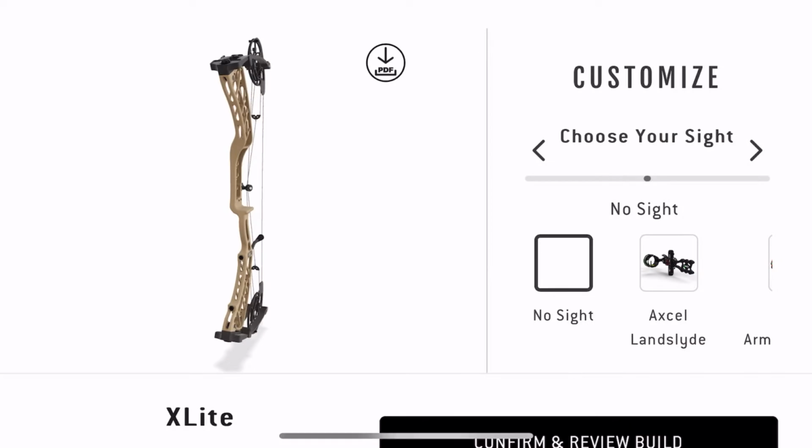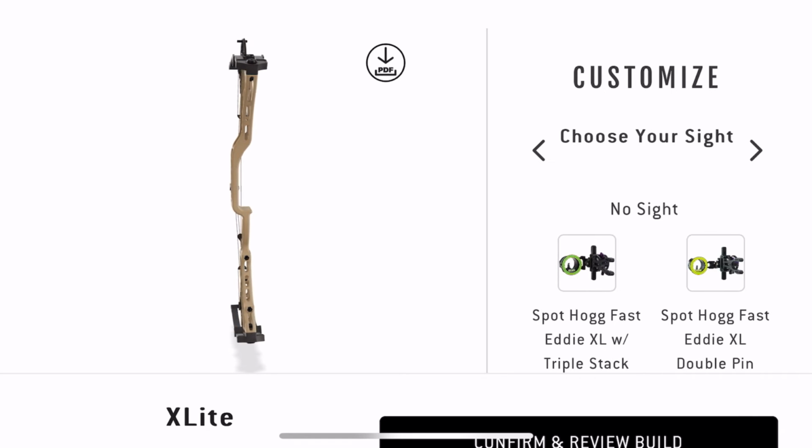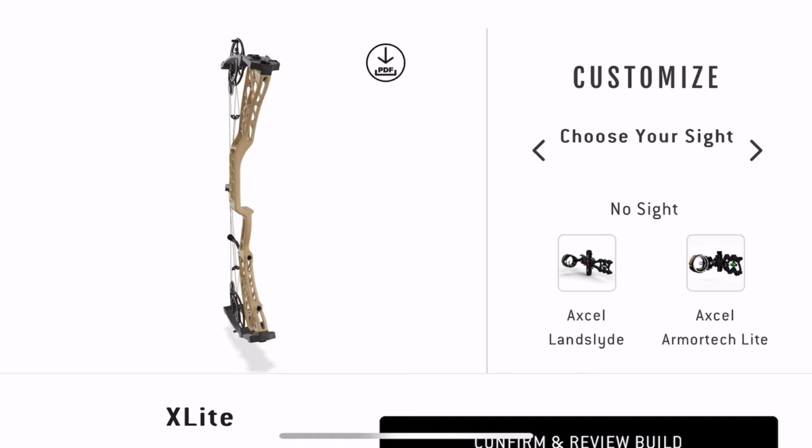This platform will grow as we grow into 2024. You'll have more options there. We're working on that right now, but those are the two that we had solidified for the launch. And then sight will be the next field to choose from. Currently, we have a few options there. We have some axle sights, we have Spot Hog, and we have Red Line. I believe we might even have an HHA in there somewhere as well. Yeah, we have an HHA. So there's 4 different sight manufacturers, all quality, high-end sight manufacturers. Those are all names that you guys are very familiar with, and those are there for you to choose from as well.